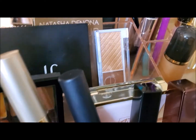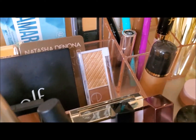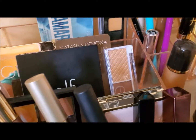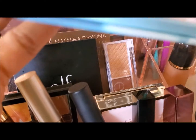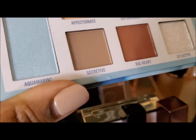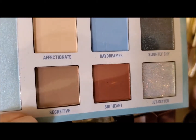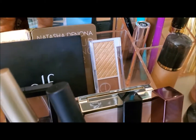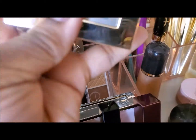I pulled Juvia's Place, the chocolates. You've seen this. But just in case these other colors get to be too much for me, I can use that. And from BH Cosmetics, I pulled their Aquamarine palette for the month of March. Nice blues, so pretty. And I think, is there anything else back there? Yes, there is. I pulled one more palette. Isn't that gorgeous? It's like nice rocks.